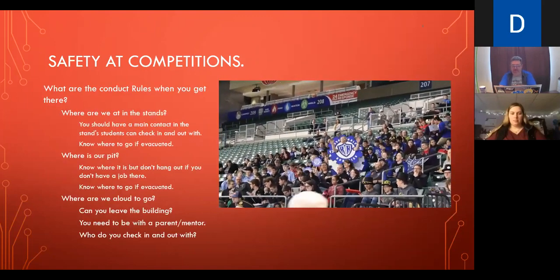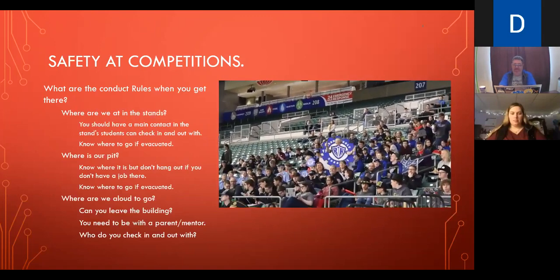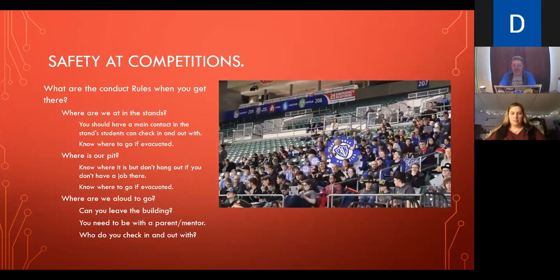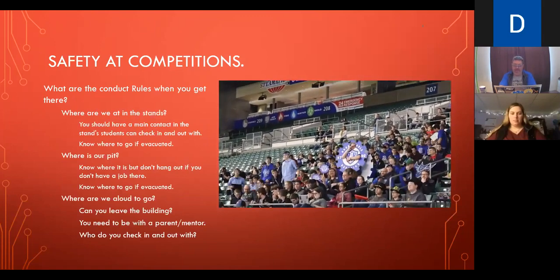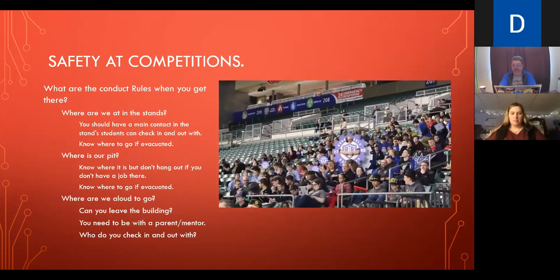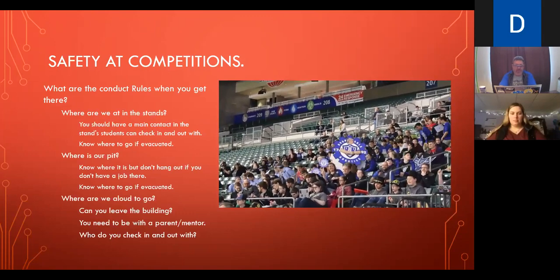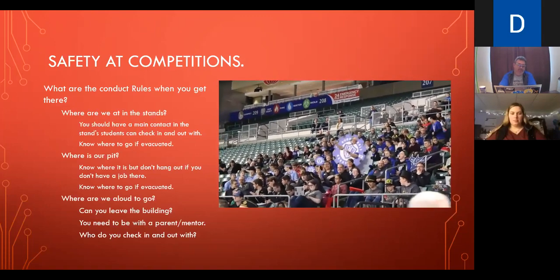Once you are at the event, all students need to know where we're at in the stands. Students should never be traveling alone. They should always have a buddy with them. They should know that as soon as lunch break is called, everybody's going to meet in the stands. They're going to check out with the mentors. They're going to let us know if they're leaving to go to lunch, which we allow in Milwaukee. If they're leaving to go to a restaurant out of state, they have to have a mentor with them. They've got to be traveling with a mentor.